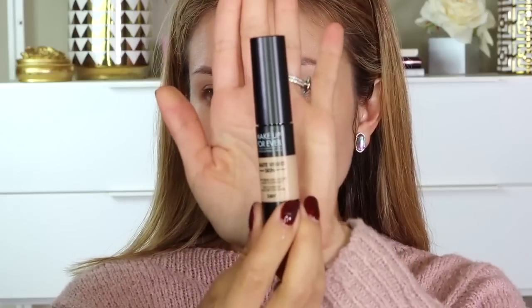Okay, so I'm going to press that underneath my eye. I'm going to go ahead and clean my hands off before I get this concealer all over myself. I'll be right back. Okay, so nothing on the skin. Under eye area is prepped and ready. So let's go ahead and go into the product.